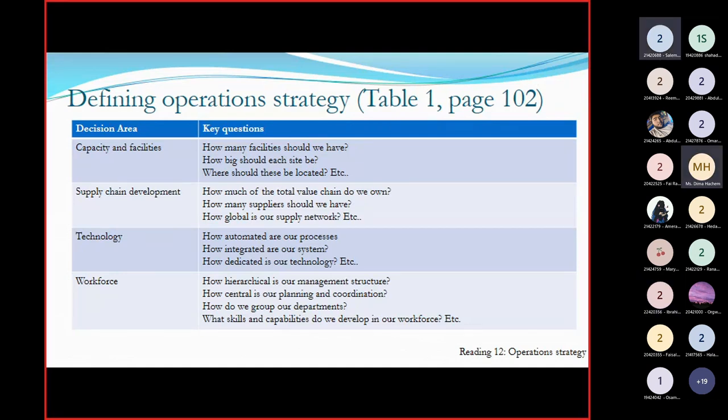Yes. So here we have some questions about the strategy. How will our strategy be regarding the supply chain? How much of the total value chain do we own? Our company, how much do we own of this supply chain? Are we just a small part of the supply chain, or are we several companies within the supply chain?